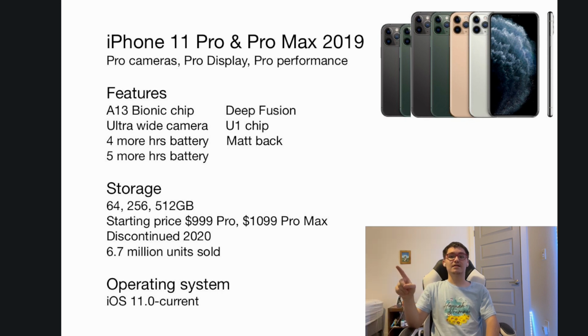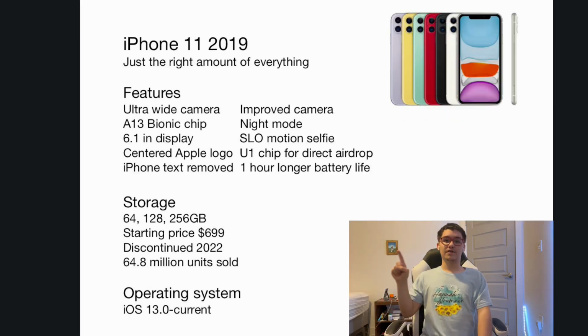Then again in 2019, Apple released the iPhone 11. The iPhone 11 came out on September 20th, 2019. And Apple's catchphrase was, "Just the right amount of everything." There are 4 main key features of the iPhone 11, which is, first of all, the ultra-wide camera, the A13 Bionic chip, the 6.1-inch LCD display, and it was made of aluminum rather than stainless steel. And it had no telephoto camera.